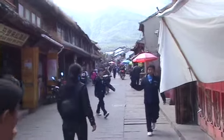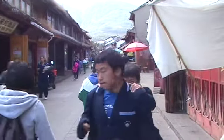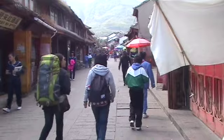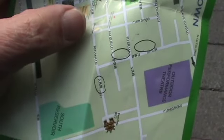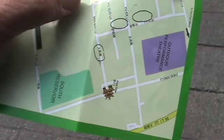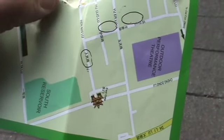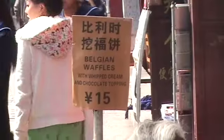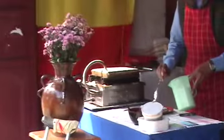Way up there somewhere is the epicenter of the tourist area. Not as touristy as Lijiang, which is just atrocious is a nice word to use. So I'm walking south along this street towards the areas that are circled, which are supposed to be the least touristy places. A European has apparently chosen this place to create Belgian waffles.